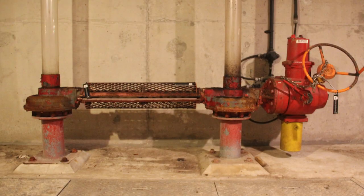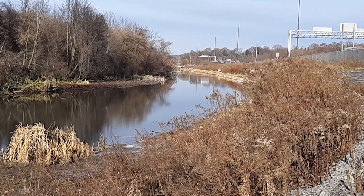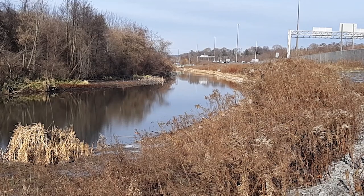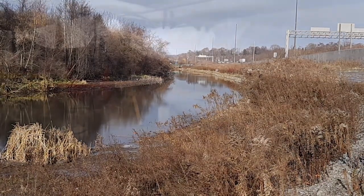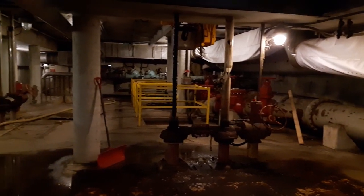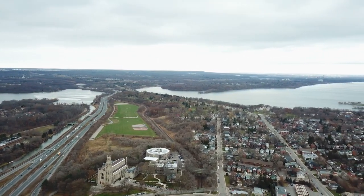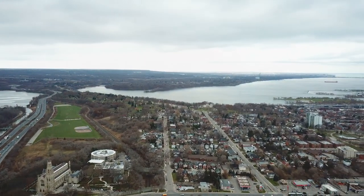Unfortunately, our investigation to date has not been able to pinpoint the cause of the malfunction with certainty. However, we are taking steps to ensure we are able to reduce the risk of spills like this from happening again by reviewing our procedures and improving on-site inspections of our CSO and other water and wastewater facilities. As stewards of the environment, we take spills very seriously and are committed to protecting our natural resources.